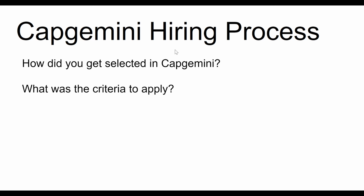What was the criteria to apply for a Capgemini interview for freshers? Yeah, so the criteria was that you should be an engineering graduate. I was in the last year of Bachelor of Engineering in IT, an information technology branch, and they had a criteria that the candidate should have at least 60% in all his education: at least 60% in 10th, at least 60% in 12th, and 60% in Bachelor of Engineering, and there should not be any backlogs or year gap. So that was the main criteria to apply for a job in Capgemini. Yeah, perfect. Nice to hear that.